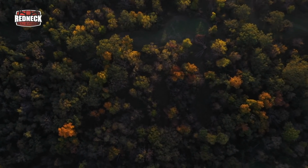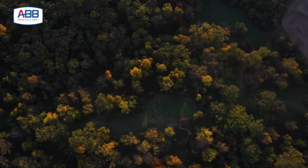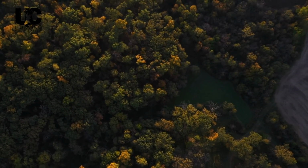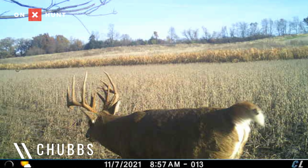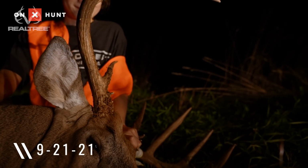The skybox set is just 200 yards down the hill, and that last time we saw Chubbs, he was working his way up this ravine, and I've been getting some pictures of him in the mornings down on this bean-filled edge. Right here, probably 300 yards, is the field where Bella shot her buck earlier this year.